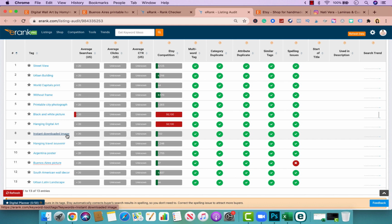We don't want to be showing our products to anyone and everyone. We want to show our products to people that are actually searching for what you sell. That's your target audience. So we want someone that typed in Buenos Aires printable, but we don't want someone that put instant downloaded image, because even if they come across your listing, most likely they're not going to buy.